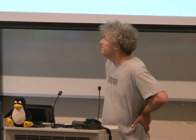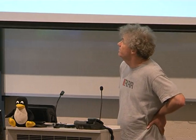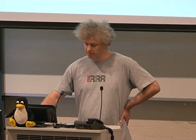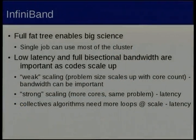And it turns out that latency is extremely important for supercomputing. And this is one of the lowest latency networks you can get. It's 1 to 2 microseconds latency, user process to user process. And that's about 25 times faster than GigE. Not to mention that you can't buy a GigE switch this big. So the bandwidth also goes up, and that scales up with about the horsepower on each node, so that all works quite well. So what does a full fat tree give us?